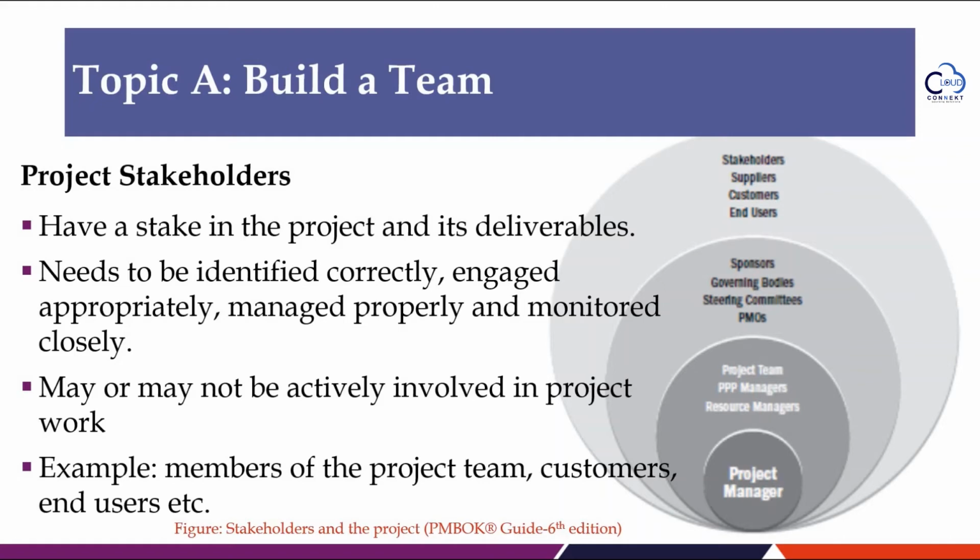Stakeholders for a project, as the name implies, have a stake in the project and its deliverables. The project manager needs to be able to identify the stakeholders, plan stakeholder engagement, manage the stakeholders, and monitor the stakeholder engagement. A stakeholder is an individual, group, or organization that may be affected by, or perceive itself to be affected by, a decision, activity, or outcome of a project, program, or a portfolio. Stakeholders may or may not be actively involved in project work and could affect or be affected by a decision, an activity, or an outcome of the project.